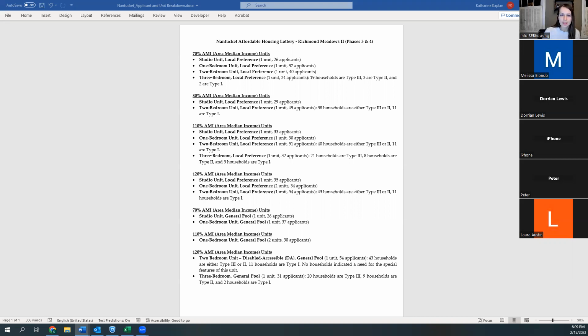highlighted in green, and that's because those households are going to be immediately invited forward by the leasing office to complete a lease application. The leasing office might invite more households than there are available units, and that's because during lease screenings, management offices typically see that applicants drop off. They might change their mind about renting an apartment, or they're found ineligible, whatever it might be.